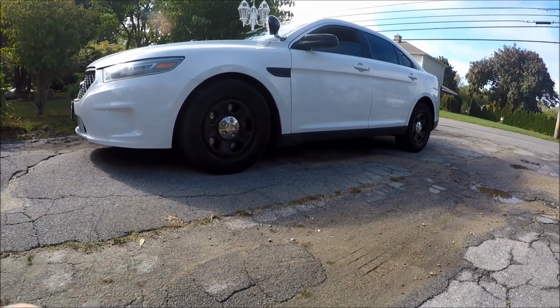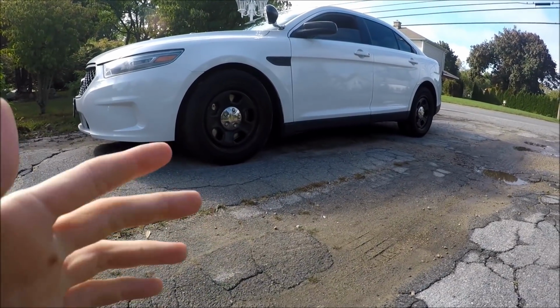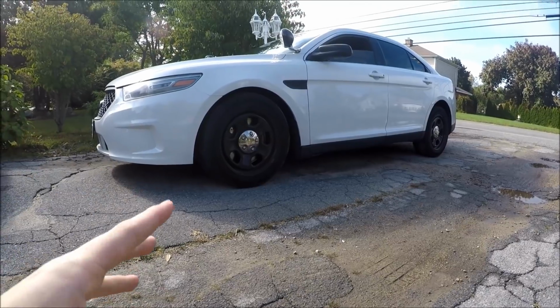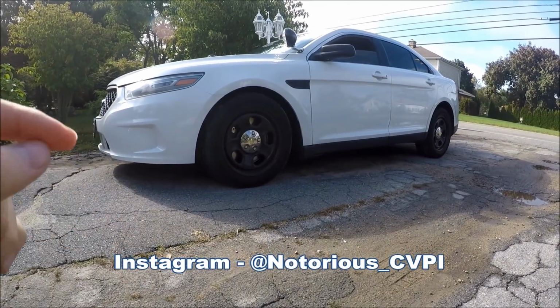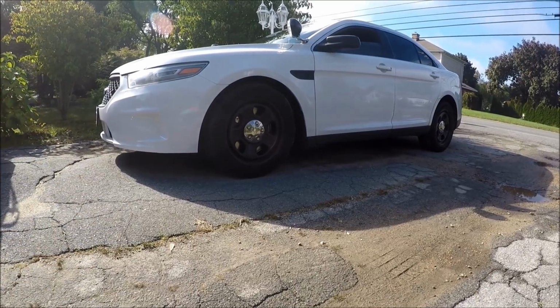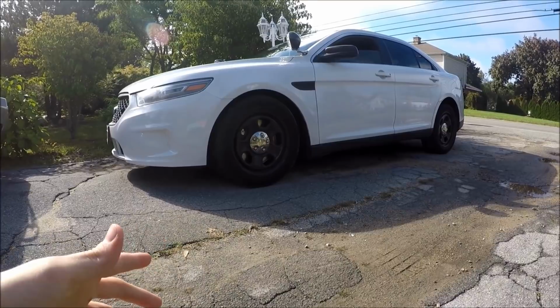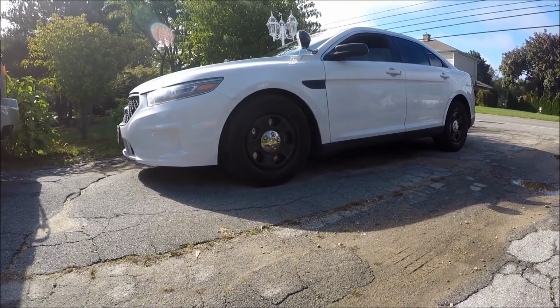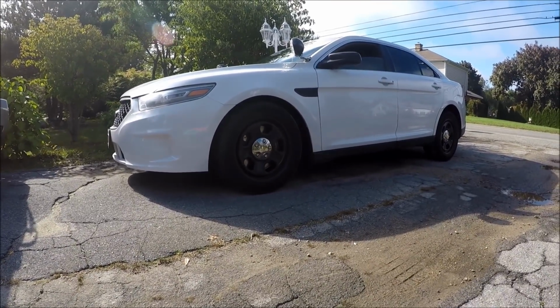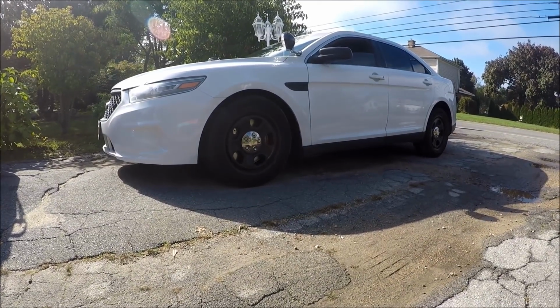As you guys can see, I'm going to be talking about the 5 things I like about my Ford Taurus, or the correct term for this car, the Ford Police Interceptor Sedan, but I obviously call it the Taurus, so you know, my Taurus Interceptor. I'm also going to have a follow-up video talking about the 5 things I dislike about it. I did the same video with my Crown Vic a while back, and since I've had my Taurus for a couple months now, I decided to do 5 things I like and dislike about it.